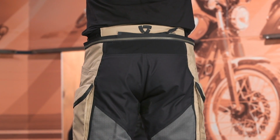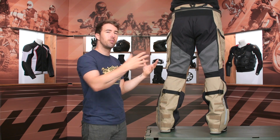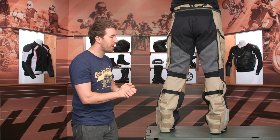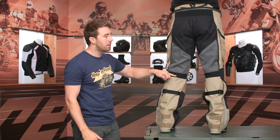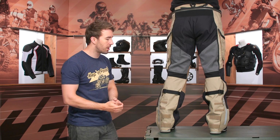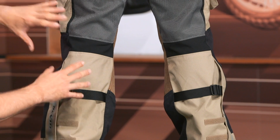And then we've got more of that Dynatec mesh at the back of the leg, as I mentioned before. That's going to help allow that airflow to get through the pants and allow it to escape as that hot air builds up. It's going to keep it moving through here. More stretch at the back of the leg just to add some additional comfort when you're moving around on the bike, of course.